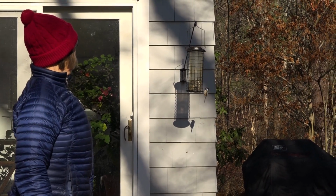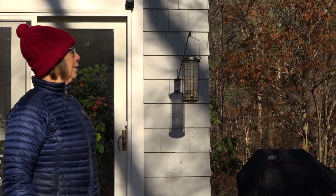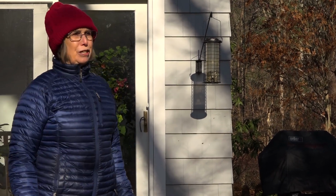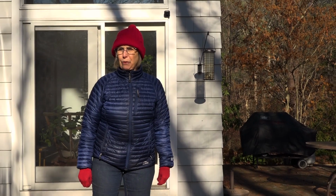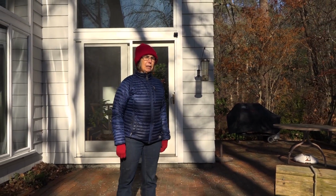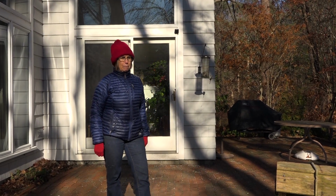They are probably the friendliest little birds. They're not really frightened of anything. We've had cardinals, blue jays, finches, a variety of birds, woodpeckers of several varieties. It's fun to watch them from inside. And you do need to keep your feeders full because they come to depend on the food that's sourced.